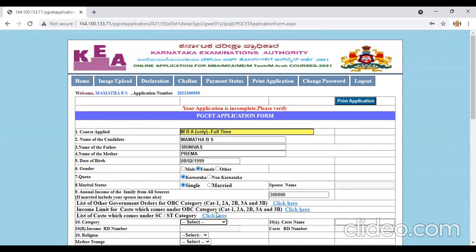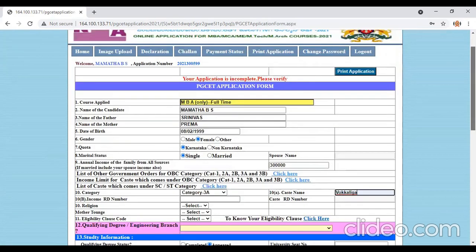Next thing is the category you have to select. As I told you, I'm giving rough details over here. Whatever your category comes under, kindly check with your parents and your income certificate, where the category will be mentioned. On that basis, you can select. I had already typed earlier, so that's the reason it is coming. Don't think that your category or the caste name will come over there. You have to type each and everything.